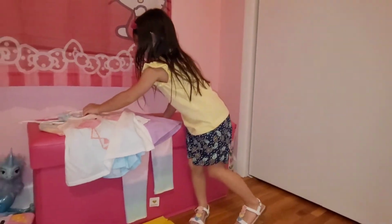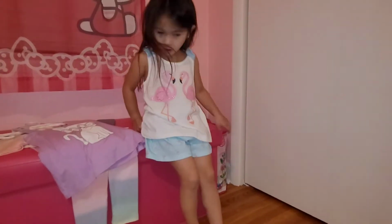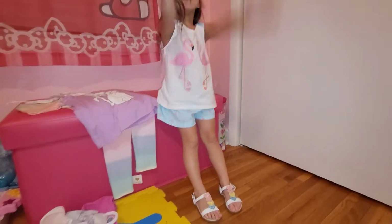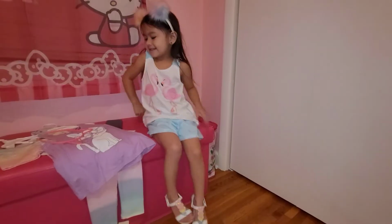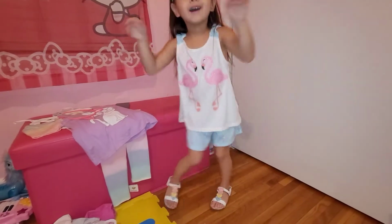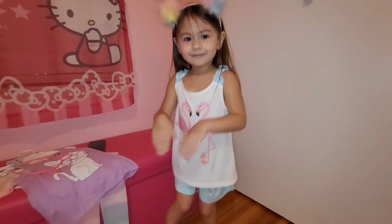Next outfit. Next, flamingo. Okay. So here is our flamingo outfit. I want one, white shoes. Okay, let me show you. So this is the flamingo, guys. Woo! Very nice. Woo! Nice.